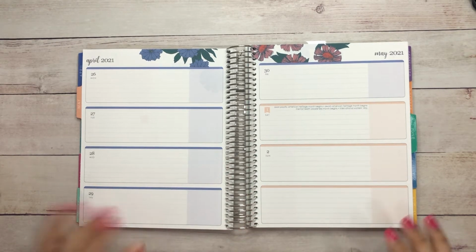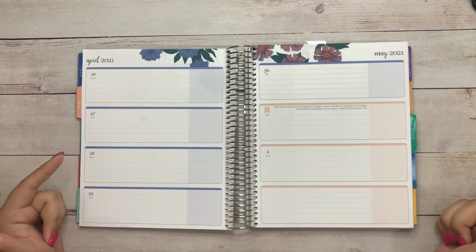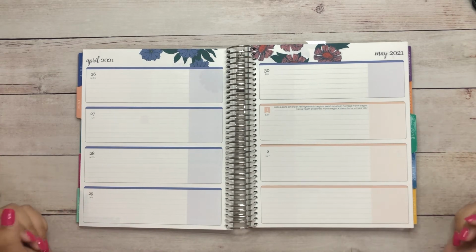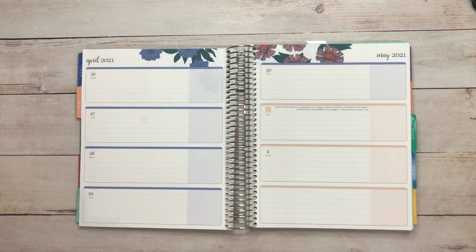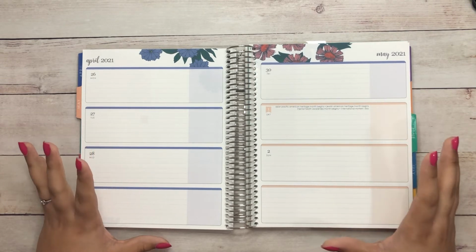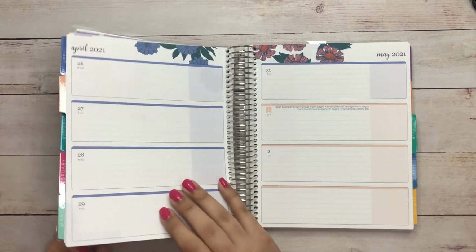So this planner is one that you will most likely not see. I think this is going to be very personal. And if you see something on here or Instagram, it's just going to be me placing some stickers to give it some more style, some decor. Although the print over here is already so pretty. You're not going to see this a lot just because I think faith journaling is very, very personal. But I am very excited to have this now.